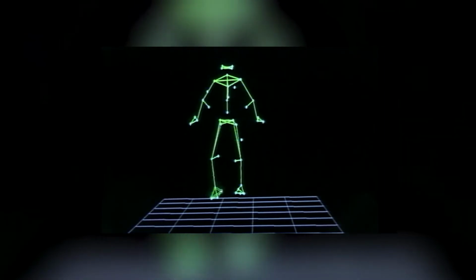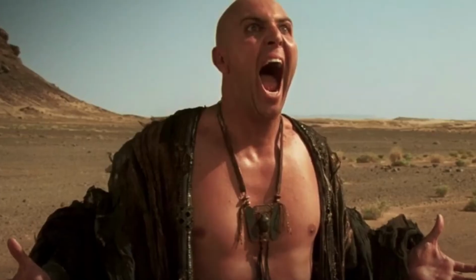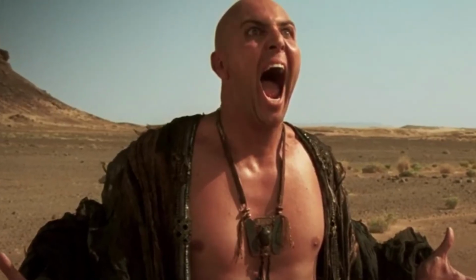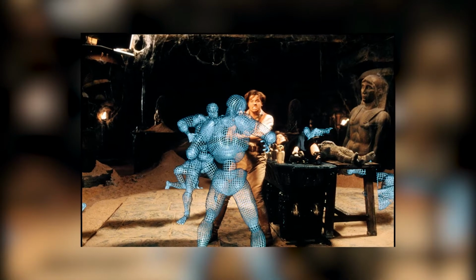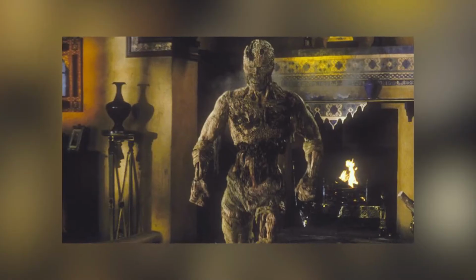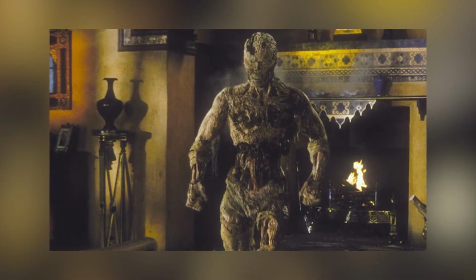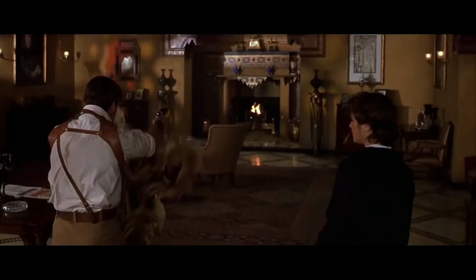To make sure the CG elements looked organic, quite literally, the team relied on motion capture a lot. Arnold Vosloo, who played Imhotep, performed every moment of the mocap himself. To create the mummified version of his body, VFX artists used Autodesk Alias because the motion capture movements were performed by the actor and not by a stuntman. The artists managed to make the mummy incredibly realistic and make it walk exactly like Arnold Vosloo.